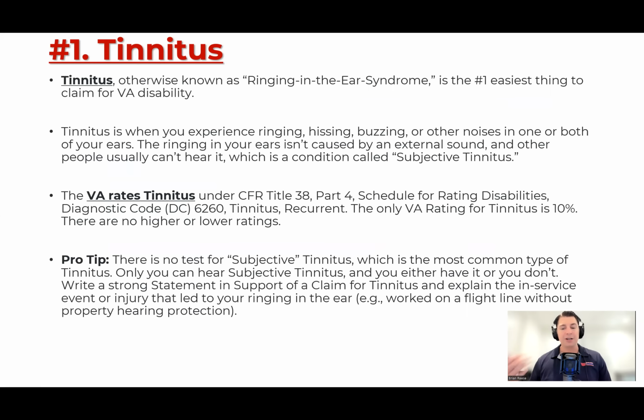Pro tip, there's no test for this. A lot of times what will happen is you'll get a C&P exam and you'll have an audiogram administered by an audiologist. An audiogram can test for hearing loss, but it can't test for tinnitus. You either have it or you don't. So write a strong statement in support of your claim and explain what happened. When did your tinnitus begin? What caused it?